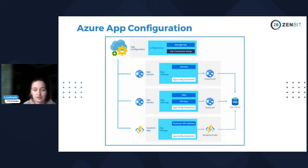And let's check the third service I want to talk about today, Azure App Configuration. This is a service that provides a central location for storing application settings and feature flags. You can use it to store secrets and access them from your application.